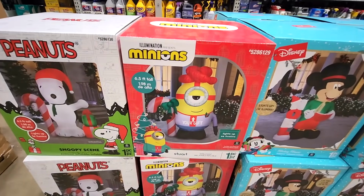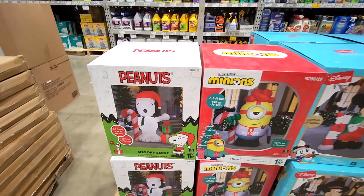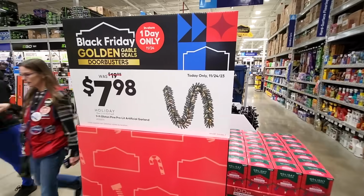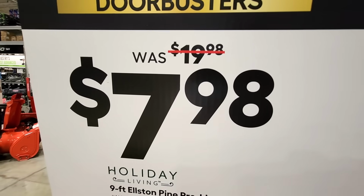And then they had the Minions and the Peanuts Snoopy there, both inflatables. And I think these were even smaller. These are 6.5 foot at $79. So 4 different versions there. They had some garland. It was pre-lit. Was $19.98 down to $7.98.